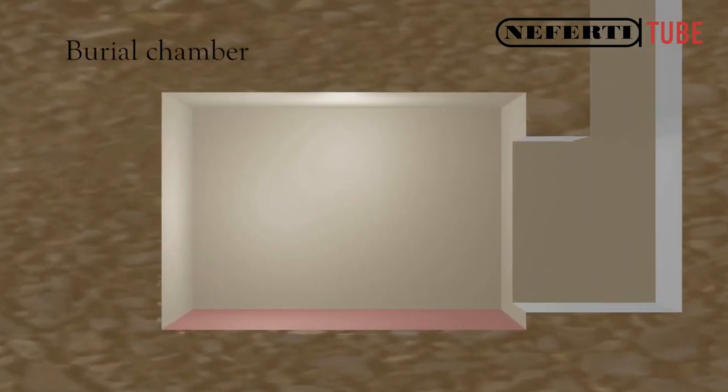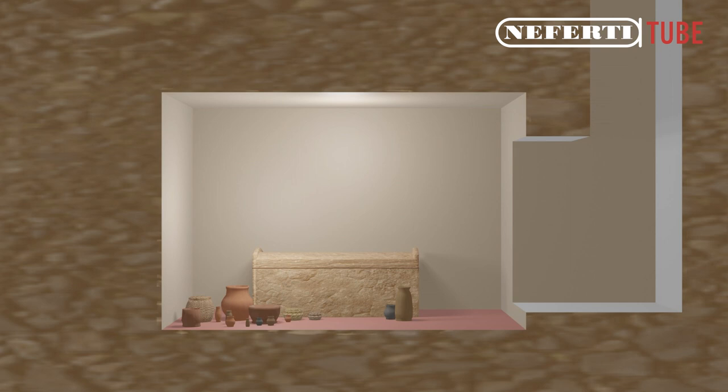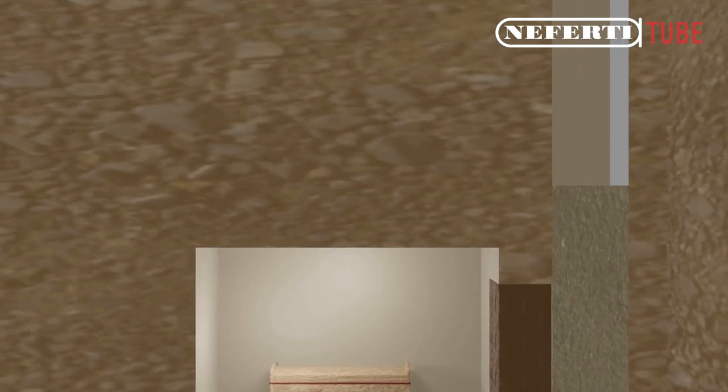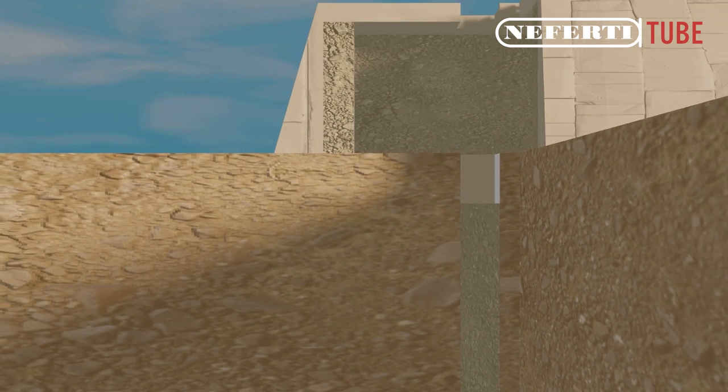At the bottom of this shaft, you will find what is called the burial chamber, meaning the room where the dead person sleeps for eternity. In this room, the mummified body of the owner of the mastaba is usually placed in a stone sarcophagus or in a wooden coffin. The gifts that the family and friends of the deceased brought during the funeral are placed next to it. Then the burial chamber is closed with a brick wall, and once everyone has returned to the surface, the funerary shaft is completely filled with earth, sand, stones and pieces of wood.